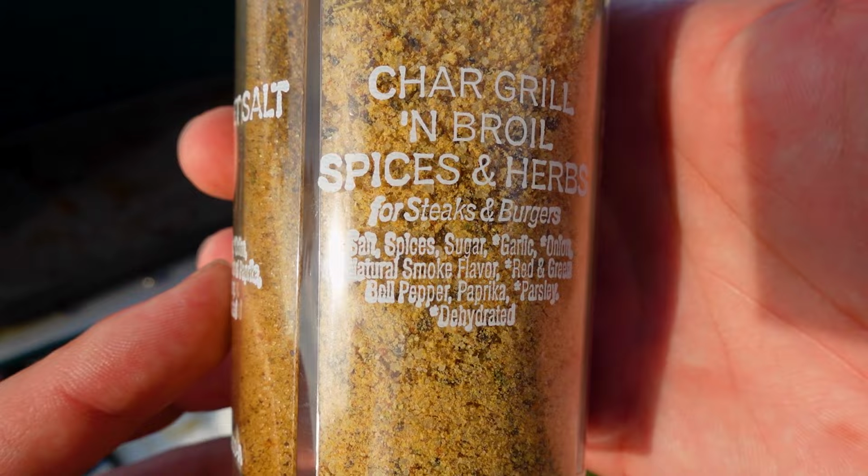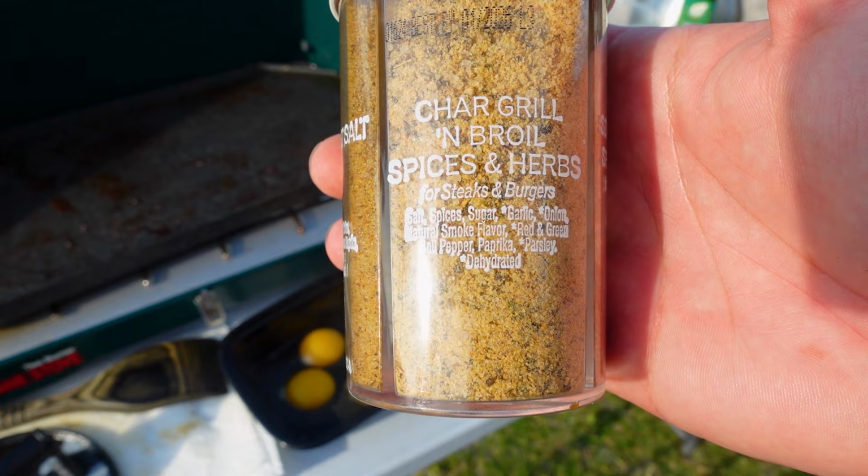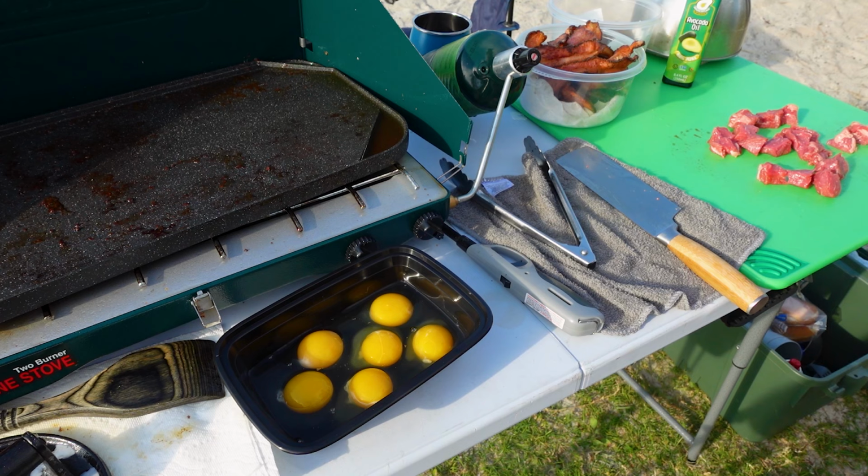Read off what the spices are there. Salt, spices, sugar, garlic, onion, natural smoke flavor, red and green bell pepper, paprika, parsley, and it's all dehydrated, char grill and broil spices and herbs. I feel like that's gonna be a good one. And then for the eggs, we could just put a little bit of garlic salt or that gourmet salt on them.